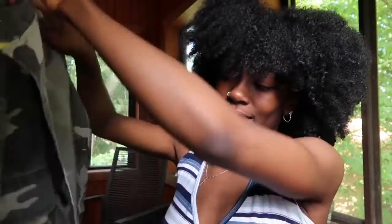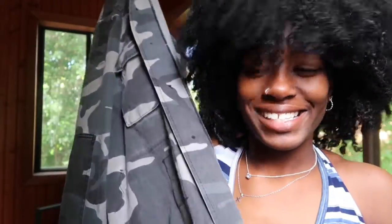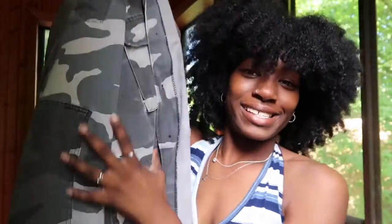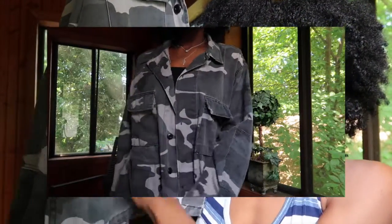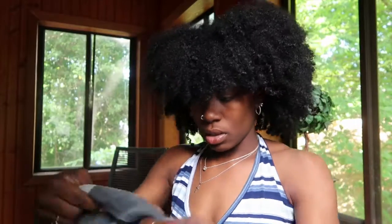The next thing I actually bought yesterday, and it probably looks pretty familiar because it is just like the other jacket I just showed you, but instead it's gray, different shades of gray, a gray version of it. And somebody seam ripped the pocket off of here. I actually think that it might be the same exact jacket. I'm not positive though.